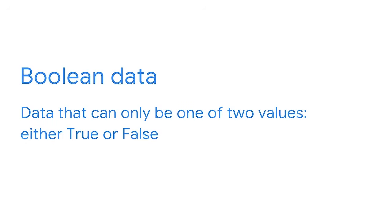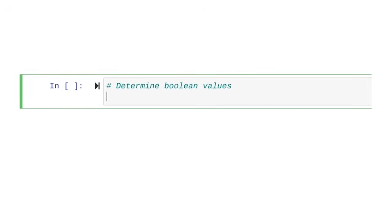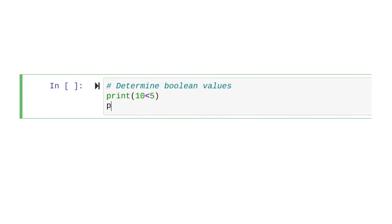The third data type in Python is called a Boolean. Boolean data is data that can only be one of two values, either true or false. Booleans are useful for logic in our programs. For example, let's compare numbers and determine the Boolean values of these comparisons. First, we'll use the print function to evaluate if 10 is less than 5. Then, we'll also evaluate if 9 is less than 12.